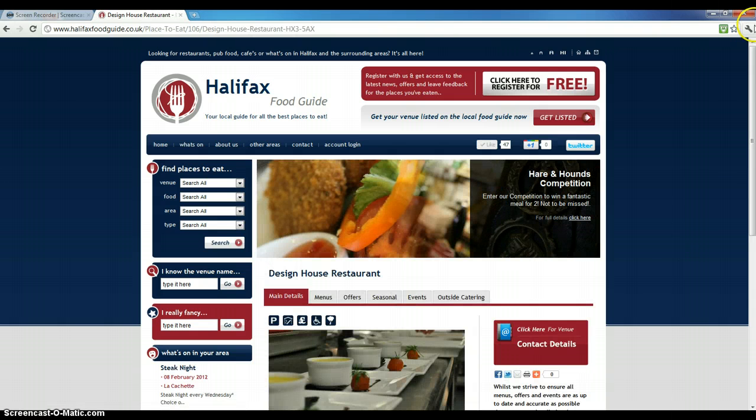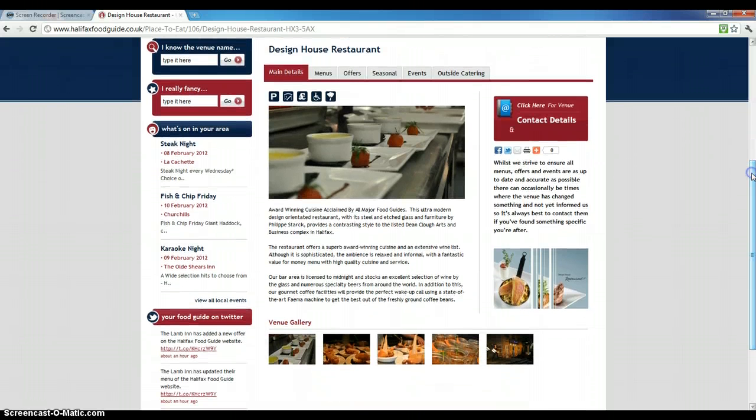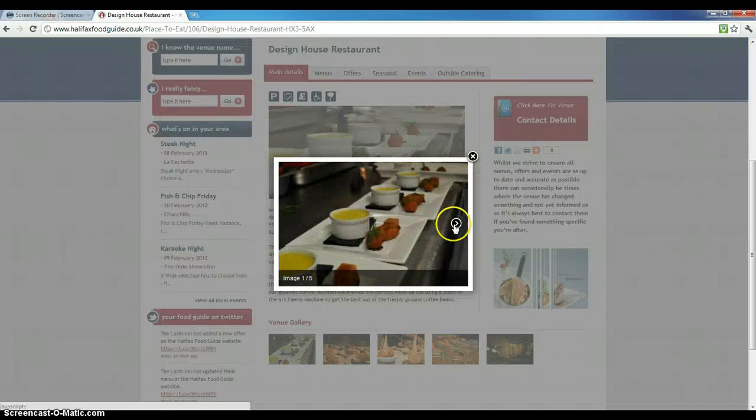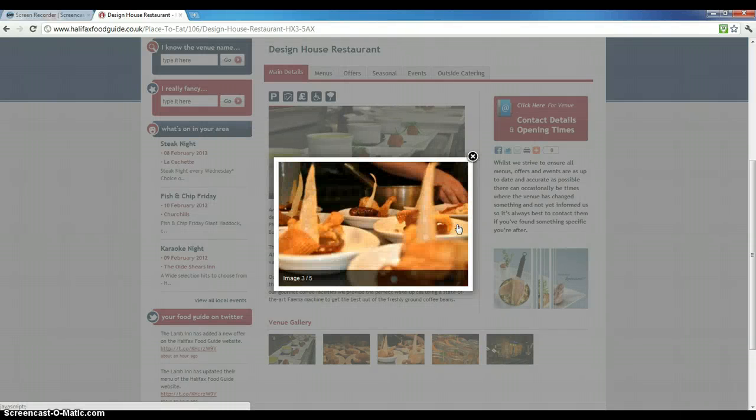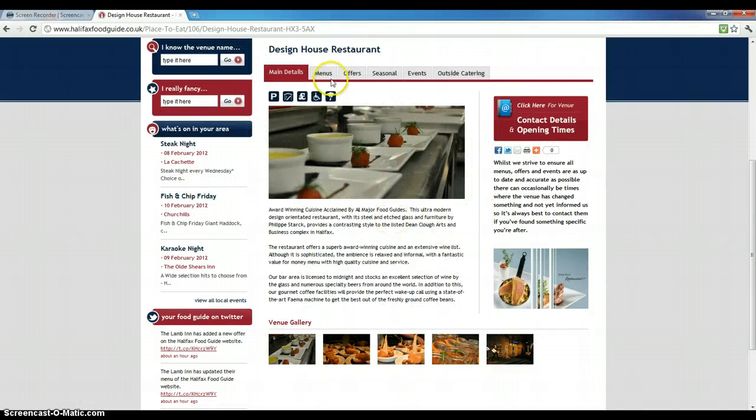We simply click on their entry and it takes us through to more detail. So what we've got here is a main image, we've got a gallery where we can view some relevant images of that particular venue, and we've also got a selection of options up at the top here. We've also got a key, so rolling the mouse over tells me exactly which element of the key it means.